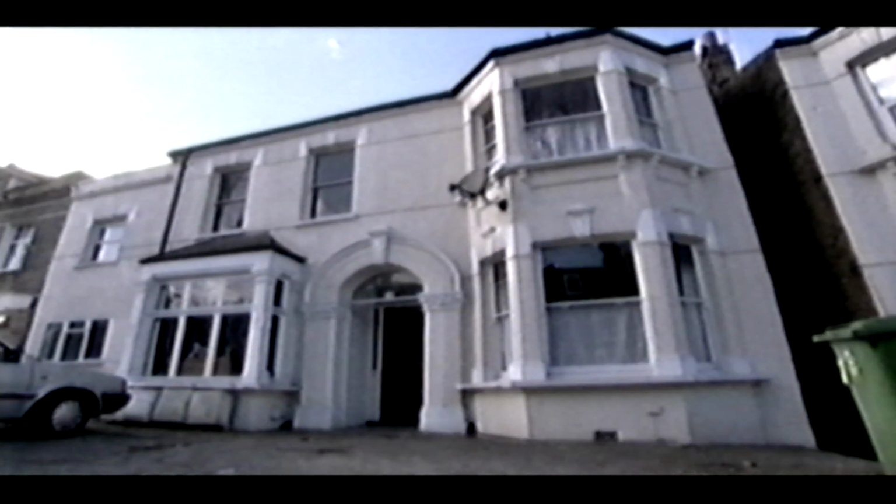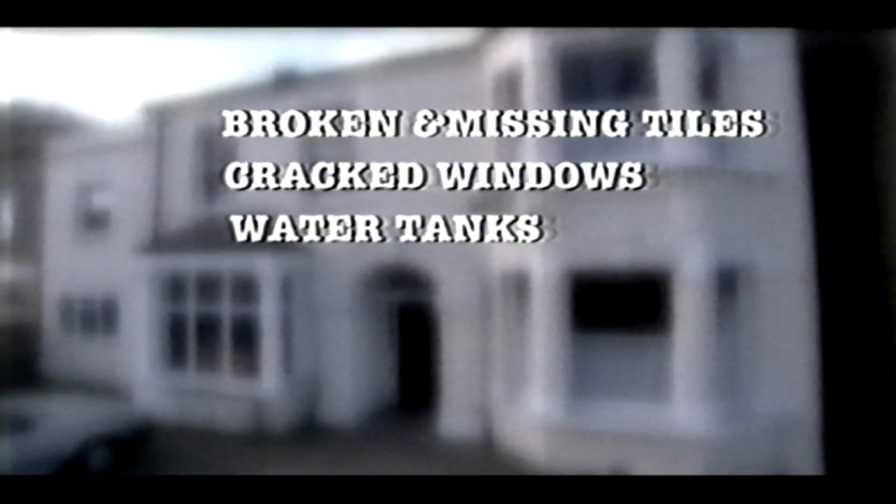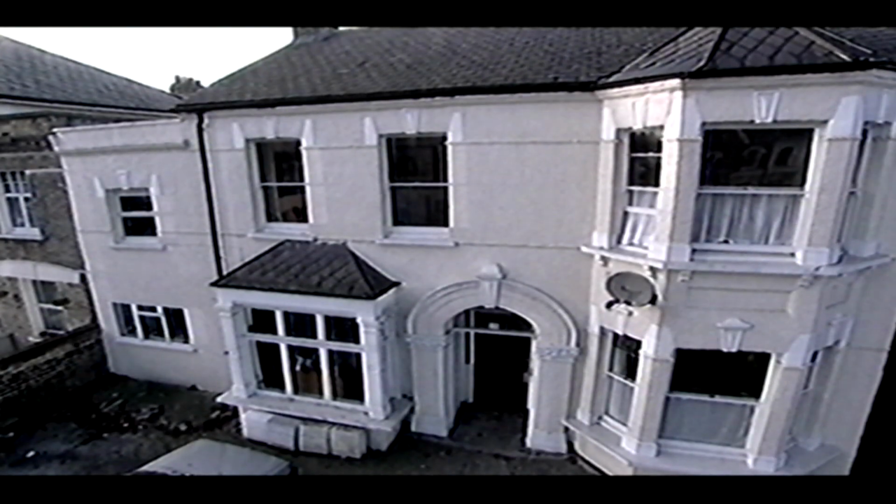But are the critics right? A few days after Sean the surveyor's visit, my very own home information pack arrived. Among the problem areas were broken and missing roof tiles, cracked windows and problems with the water tanks. But most disappointingly, the report highlighted woodworm in the cellar. It was the one problem that was given the worst rating of 3. But would the buyers mind?